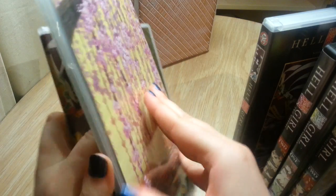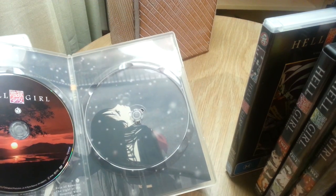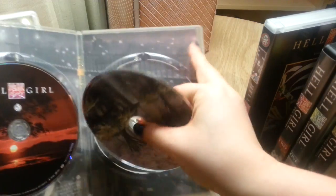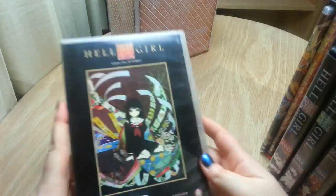So I'll just pull these out. The US release has these little thin pack cases with 2 discs in them. Kind of just the repackaging that is typical of Funimation, especially at that point. And then the Volume 1 of Season 1, this is the Australian release, obviously, as I mentioned.